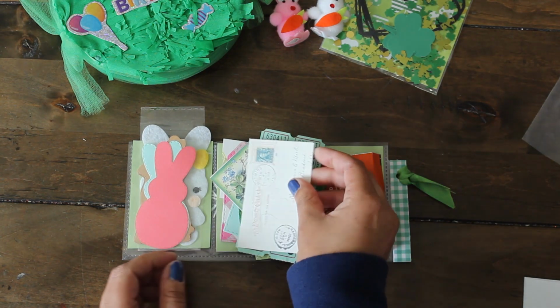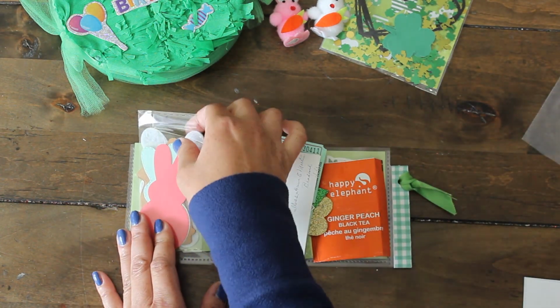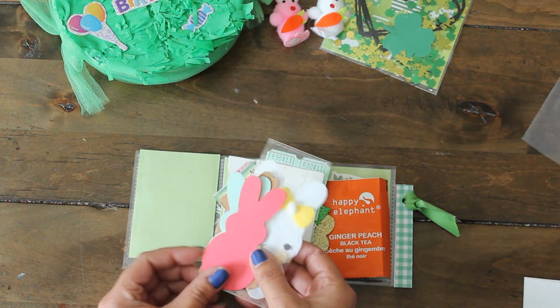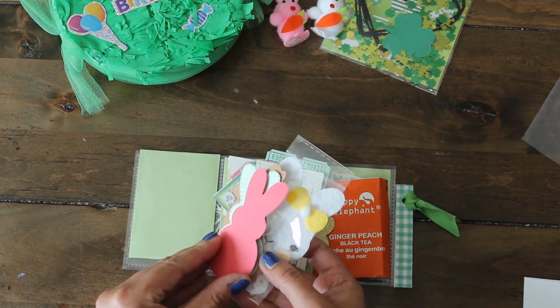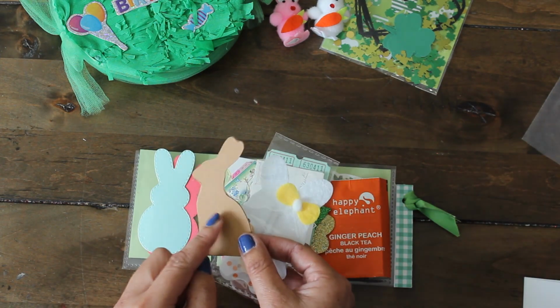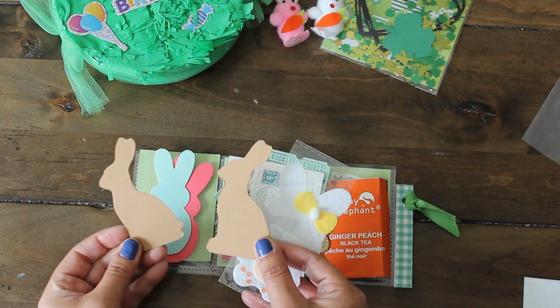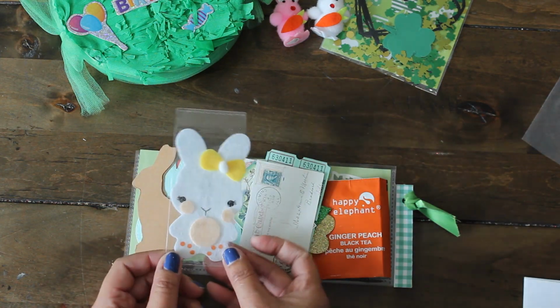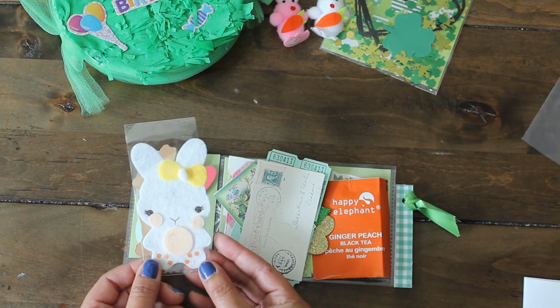How fun is that? And on this side, she's included some adorable bunny die cuts. Look at these colors, pink and mint. I have never seen this type of die. I love that. Cute little bunny. And how cute is this one?